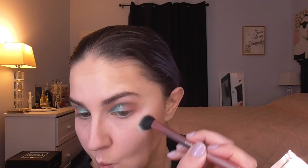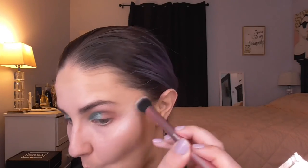Let's do a quick, because I've got a lot of powder on and I should have did this earlier. We need to. Bro, that highlighter. I want more. I want more. This is so good for putting on highlighter. Look at me. Highlighted to the gods.